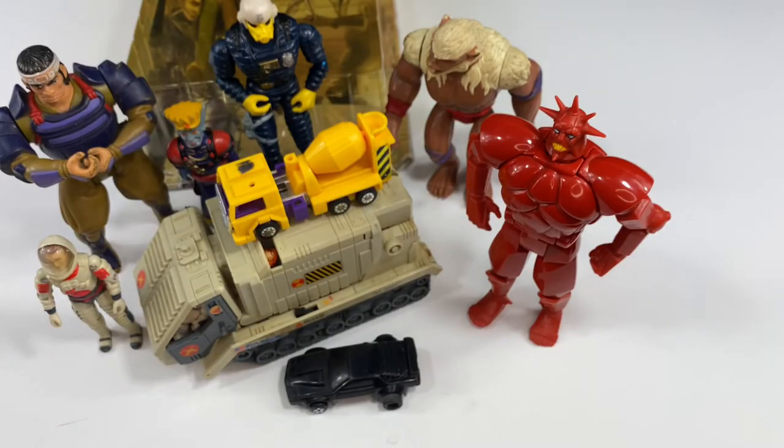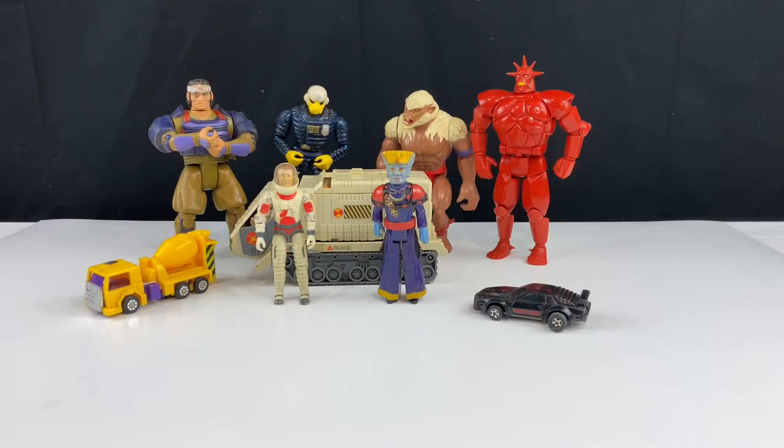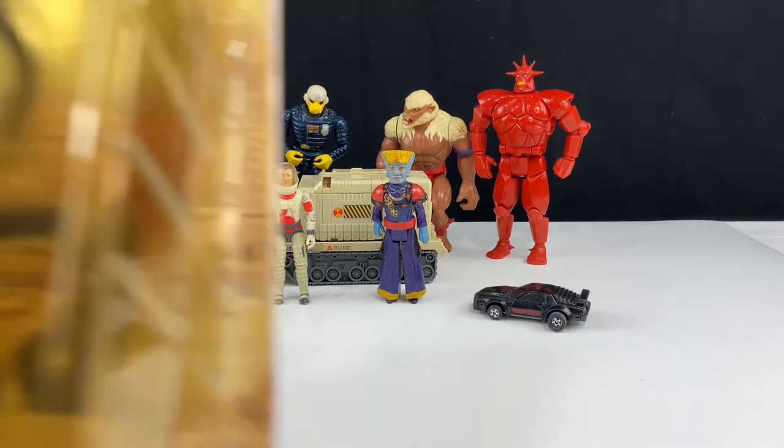Let's take a minute and open up, I'm going to change camera angles here, and we're going to open up this Road Warrior Mad Max figure and check him out in more detail. So here he is. Let's take him out of the package.